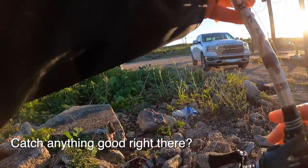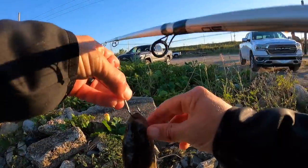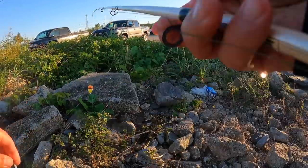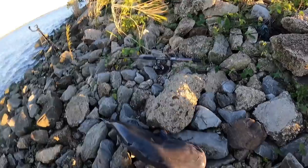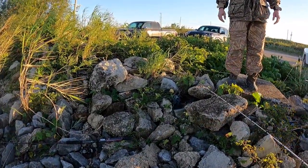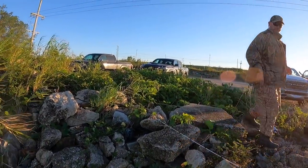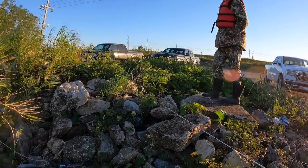Catch anything good right there? I got a big cat. Oh, yeah? Any saltwater fish? Uh-uh. Catfish. Oh, he's a beast. Look at this fish. That is a beautiful catfish. Yeah, no doubt. That's a good catch, brother. What kind of cat? It's a blue cat. Look how big that sucker is. That's good eating there. Yeah, it's very good eating. Very underrated. He's a beast.